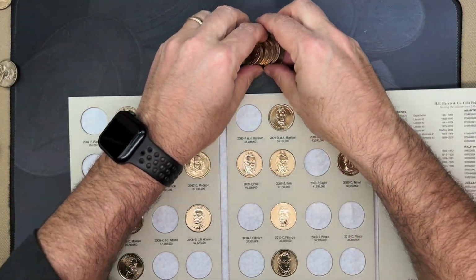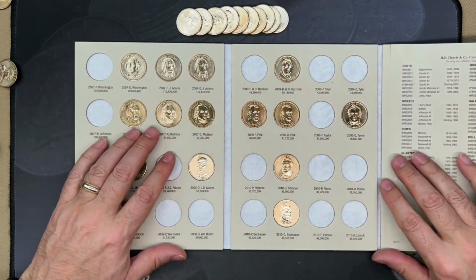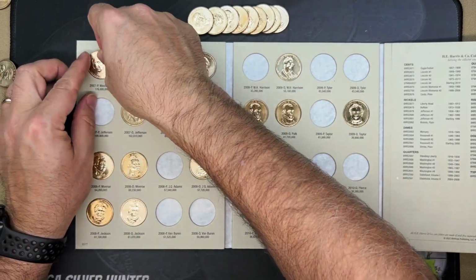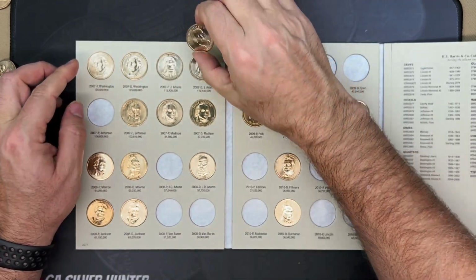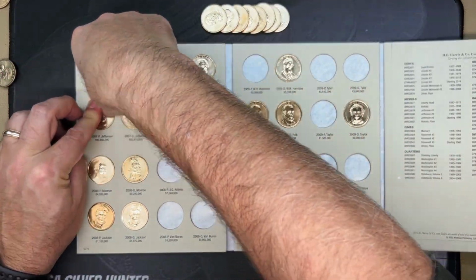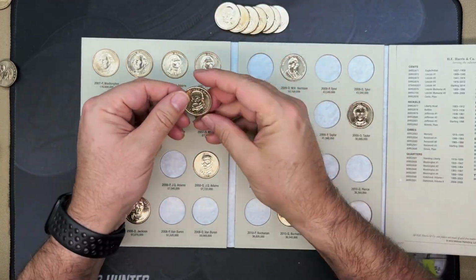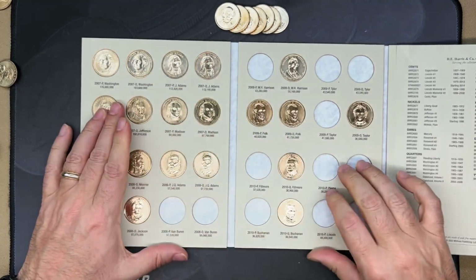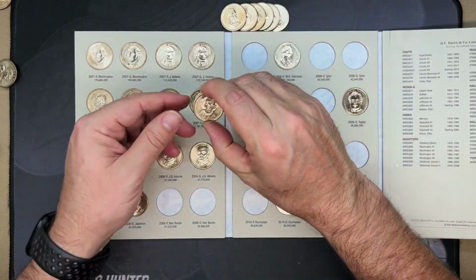And we had a ton of fillers here that looked fantastic. So we had a 2007 Philadelphia Washington. We had a Thomas Jefferson Philly. We had a John Quincy Adams Philly. Now this makes sense for me because of where I live. I get lots and lots of Philly coins here in Atlanta.